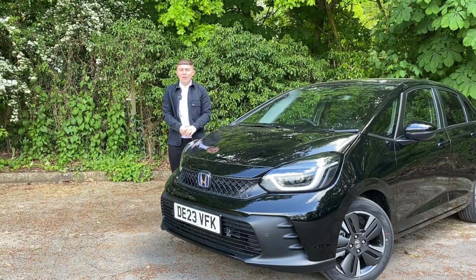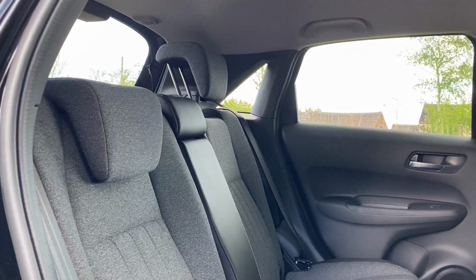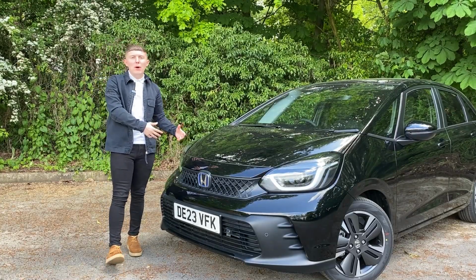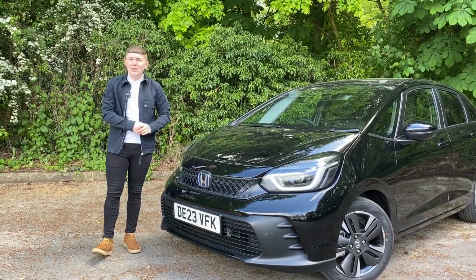So there you have it, the 2023 Honda Jazz, a car which seems to pack so much into a small space. The front and rear seats have a lot of storage and capacity, which means for both the driver and the passengers, you're going to get a comfy drive. We also have added features of a heated steering wheel and heated seats. Overall, it's a nice car to be in.